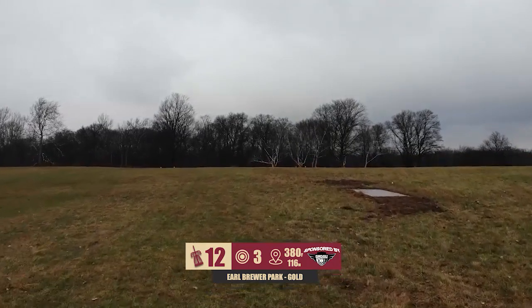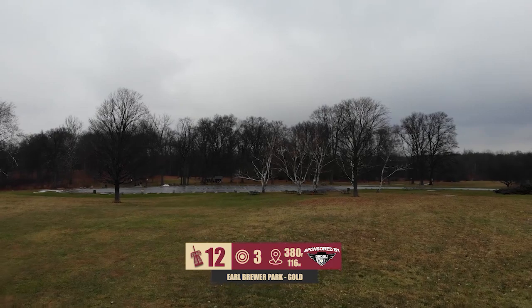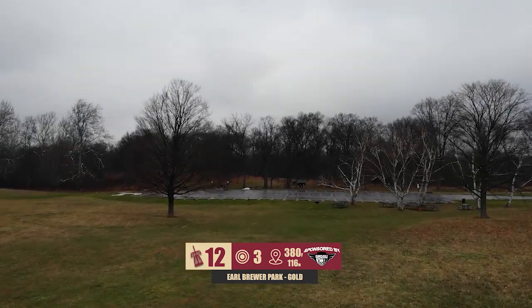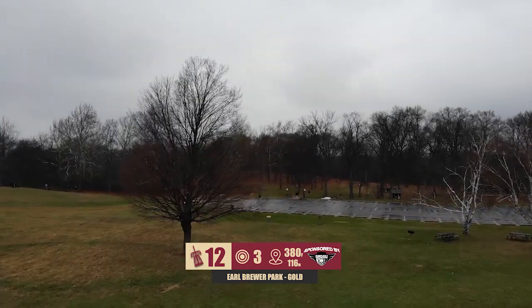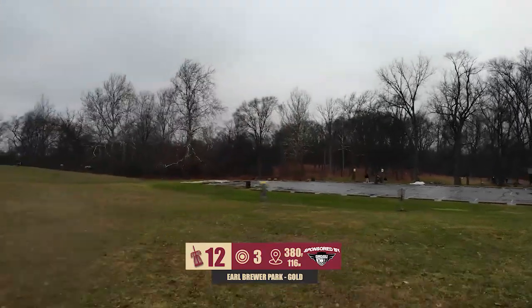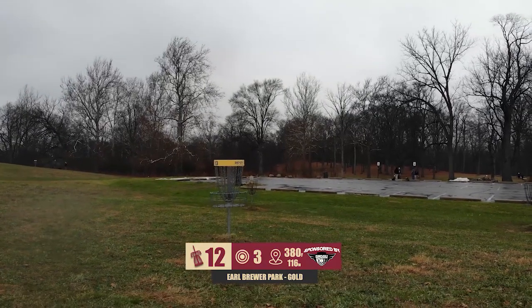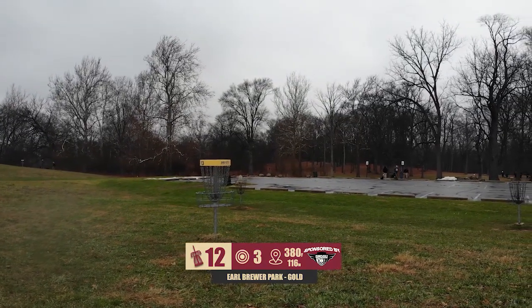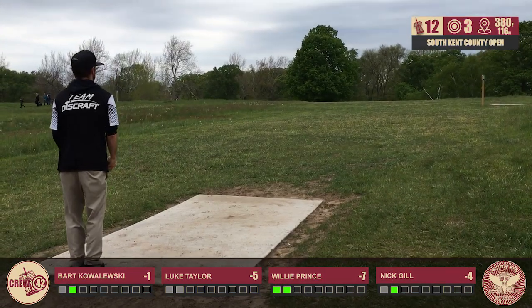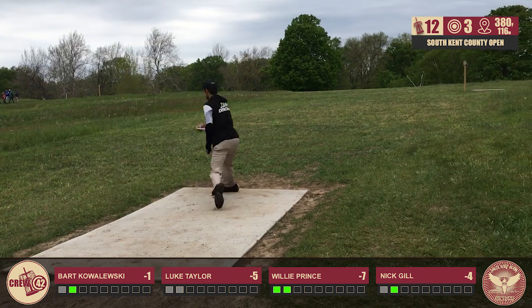All right, hole 12, 380 feet, par 3. It's really just kind of a big hyzer. You can throw the low straight shot, but I really like throwing the hyzer. I think most people will throw the hyzer here and just kind of come crashing in. This is a really fun shot. It's blind. And I think that's the challenge of this hole, because it's blind, you can't really dial in where you want to put it. Once again, it's hard to find a point to aim at.